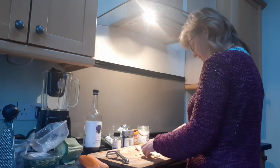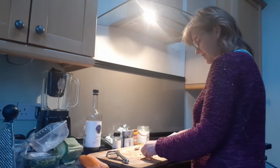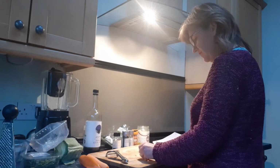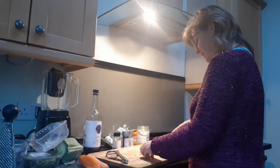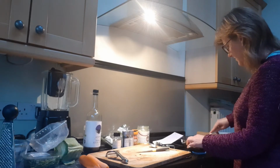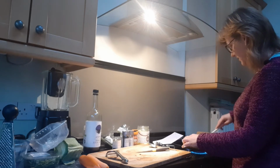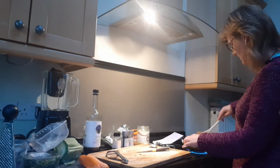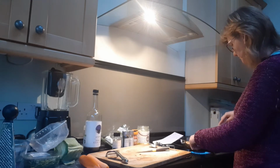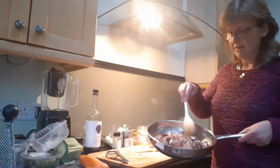So I'm using shiitake mushrooms because it just adds different flavor and different benefits. Right, I'll add the heat a little bit. Stir it. So this is what it looks like at the moment, right?